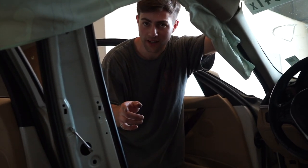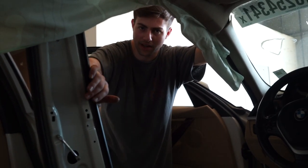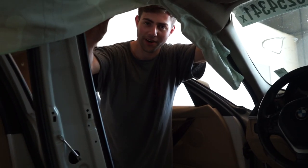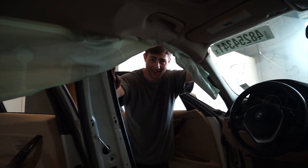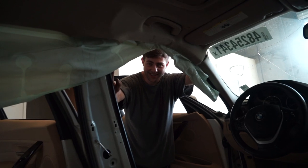All right, guys, so we pretty much got done taking out the seats. We took out the seat belts. We took out the buckles on the seats as well. So we definitely need to order some new stuff for that. We're going to get working on this curtain airbag. And to take off this curtain airbag, we literally need to take off, like, the whole headliner, bro. So yeah, this is going to take us some time.